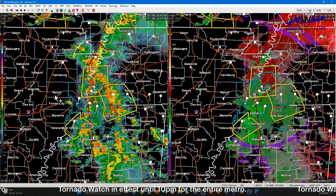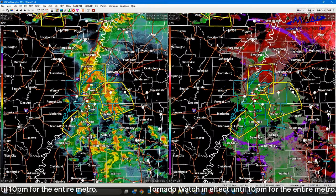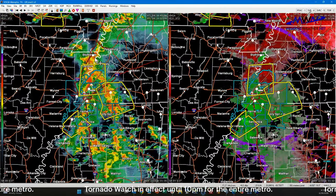I don't expect, as we get towards these storms moving out past 5 o'clock, that we'll see a lot of reheating behind us as the sun starts to dip down towards the horizon. So keep an eye on that for later this evening. But for right now, we'll deal with what we've got here.